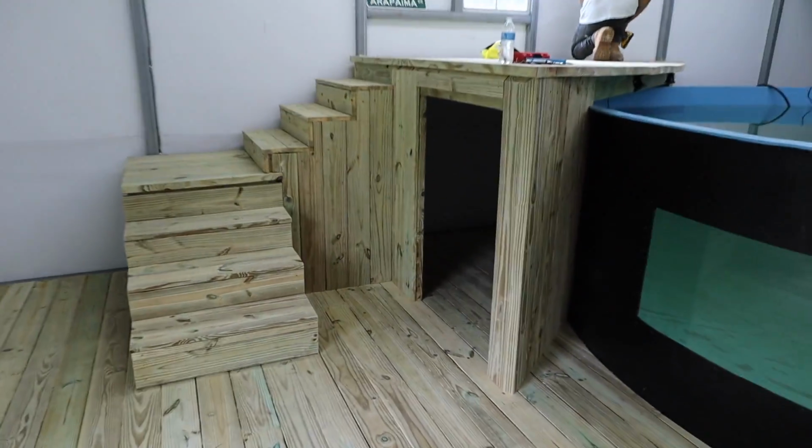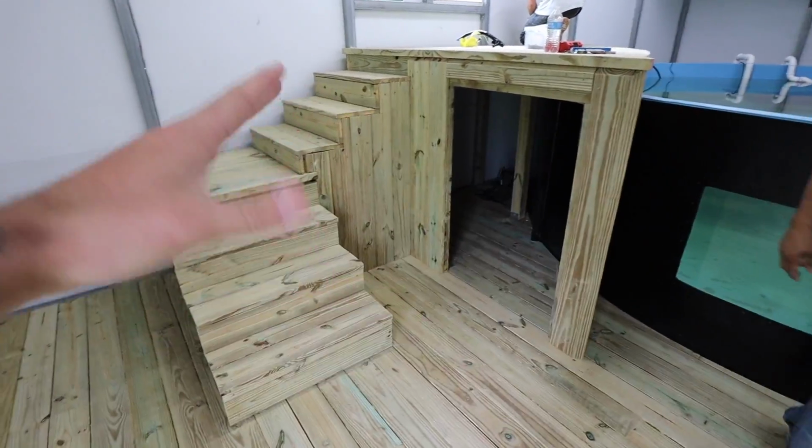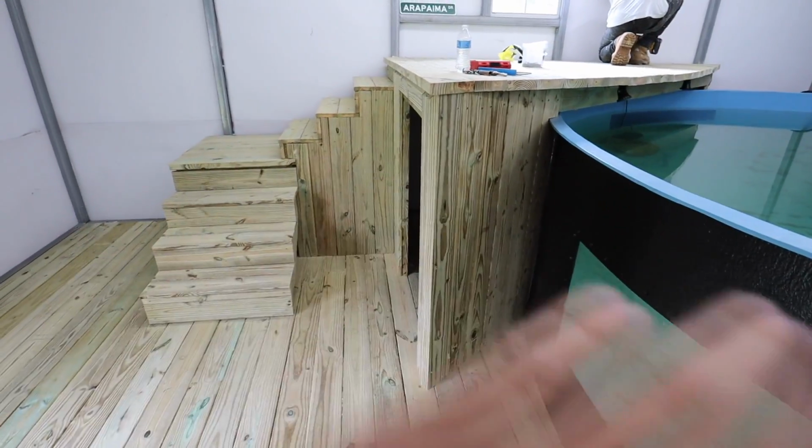And just like that, it is officially done without the door. We're gonna put a door right here. But it looks absolutely fantastic. Closed it all in, making it look 10 times better. Literally insane. It almost looks like an enclosure is right there. You did an amazing job.